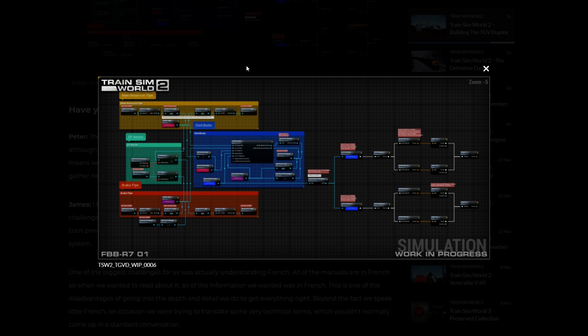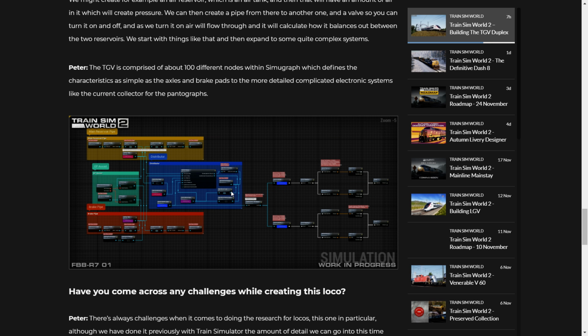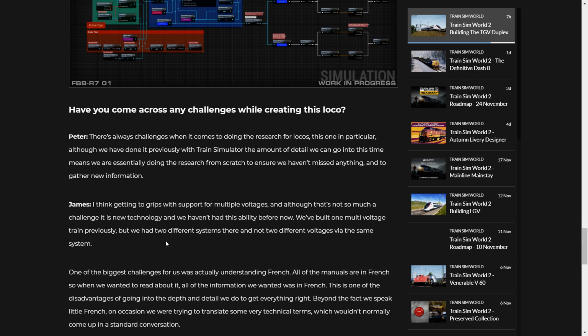This is something new. I've actually never seen anything like that before from Dovetail. They're giving us the ins and outs of what they've been doing, and this is how they work systems. It's quite a complex thing, very much past my judgment, I'll tell you right now. But yeah, something really interesting in my opinion.